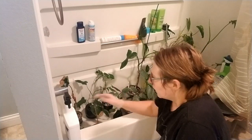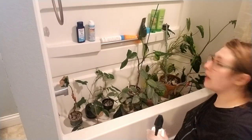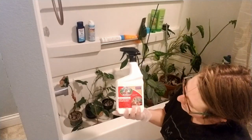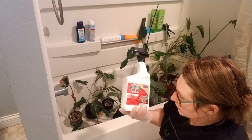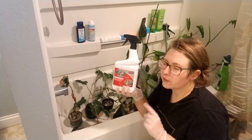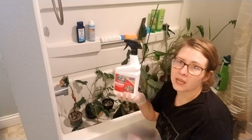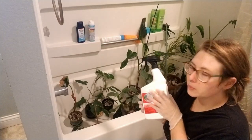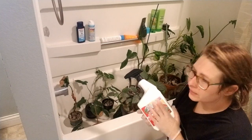So, I was not able to get any more of the end-all. We were pretty much out of it at my work, so I did go with the Cap'n Jack's dead bug, which is a spinosad. Spinosad is, I believe, a fermented byproduct of soil organisms and bacteria that has a negative effect on bugs. All bugs, unfortunately, or I should say most bugs, even beneficial ones.